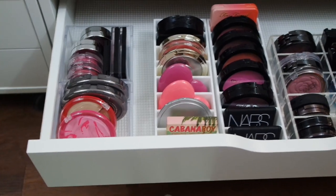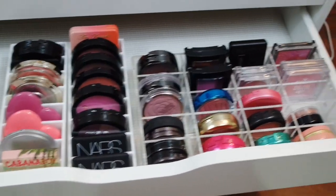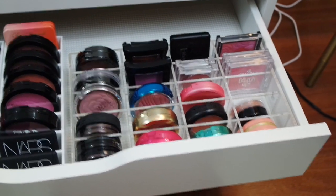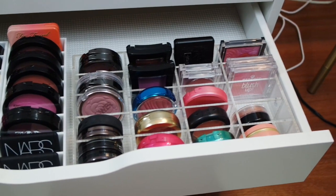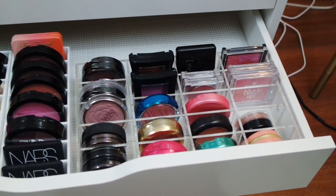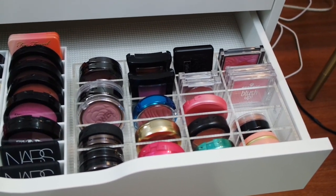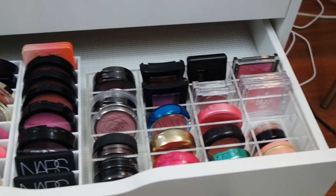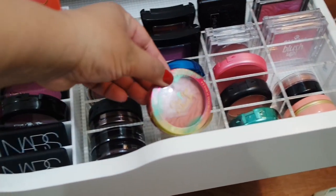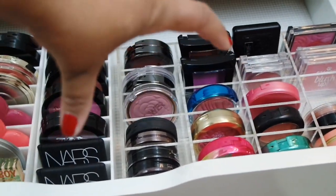So this is what the second blush drawer looks like. As you can see, they're all individual blushes. This organizer right here that you see, the clear acrylic one, is one that I just recently purchased from Sonny Cosmetics. It's the half drawer compact organizer. This is a little thicker to hold bigger compacts, like for example, the Physicians Formula Butter Blush, but they're not very wide out this way.